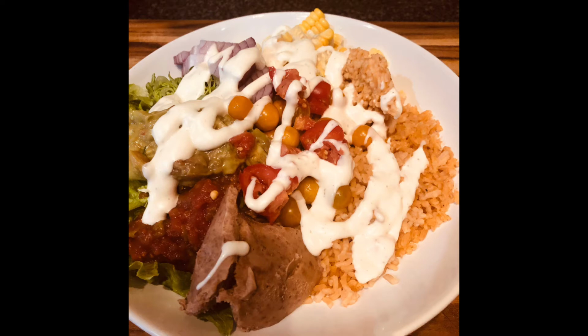I guess I should tell you a little bit about this bowl. The first time I had something like this was at a little Mexican restaurant down in the Oak Lawn district of Dallas, and I became obsessed. So I have made a lot of those lately for lunch.